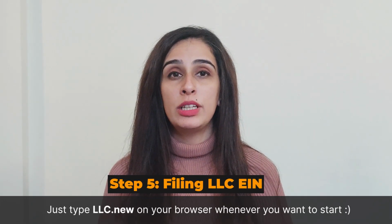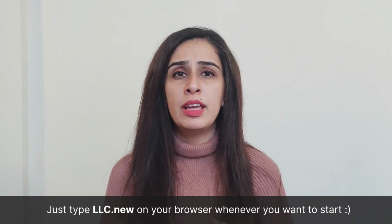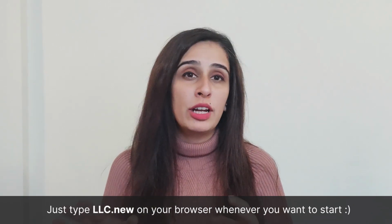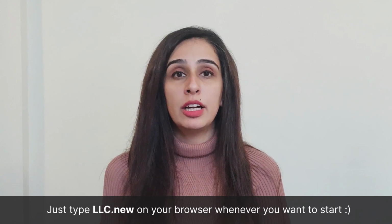The EIN, also known as the Employer Identification Number, is a 9-digit number given by the IRS to make it easier to identify the type of businesses for tax purposes and taxes in general. EIN is necessary for any of your active businesses or any form of businesses for that matter. An EIN is needed when the LLC hires employees.